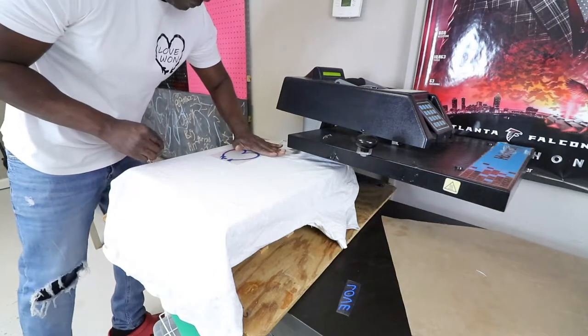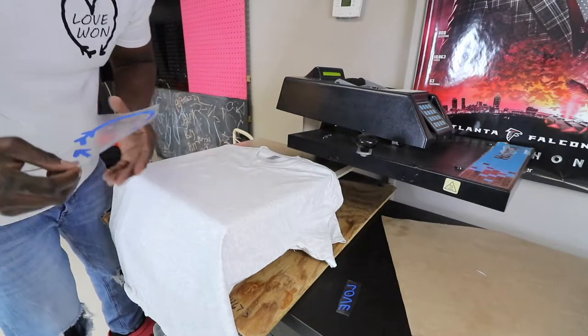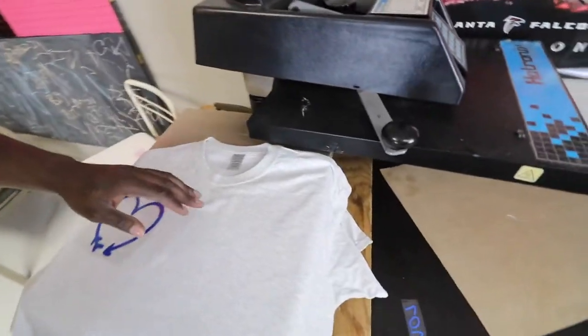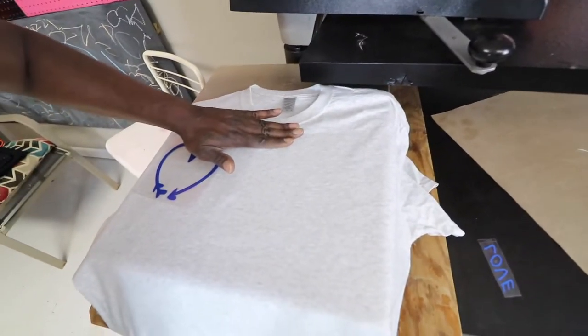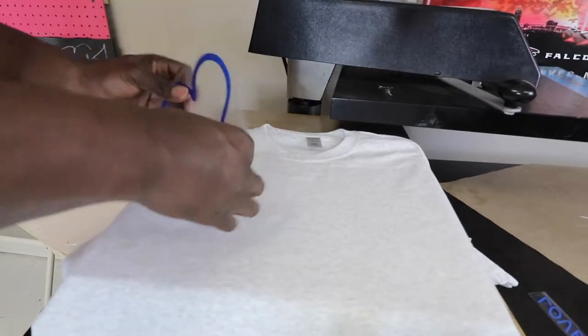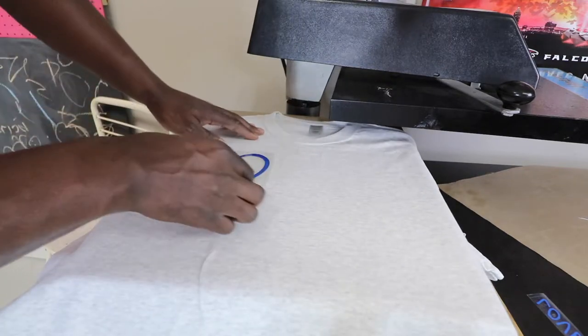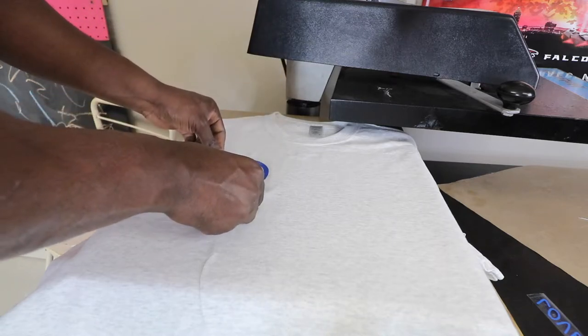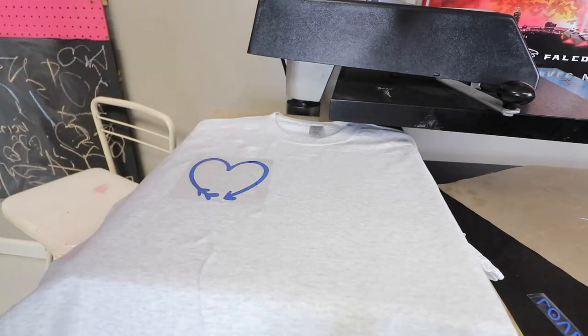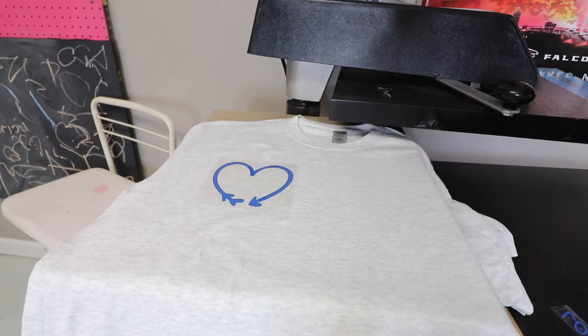And I normally go about 3 fingers down from my chest. I mean from this part. Hold on a second. I normally go about 1, 2, 3 fingers down. I got a measuring tool over there, but I don't feel like getting it. So I'm just showing y'all how I eyeball it. And normally I do it without the camera right here. Slow down.